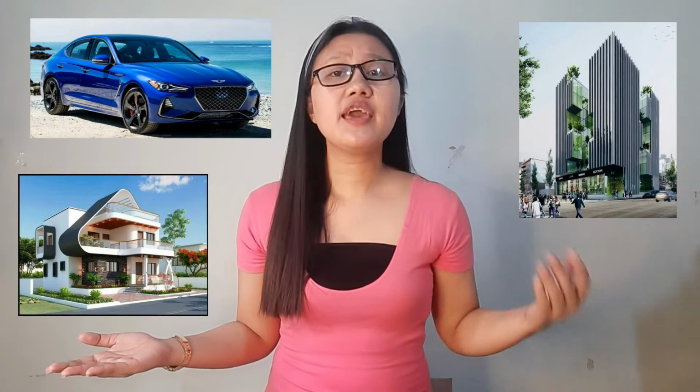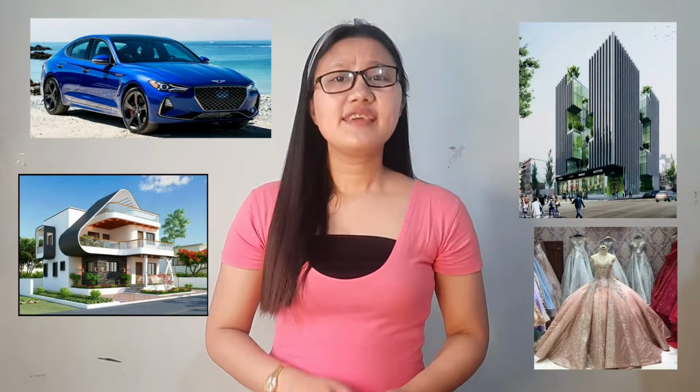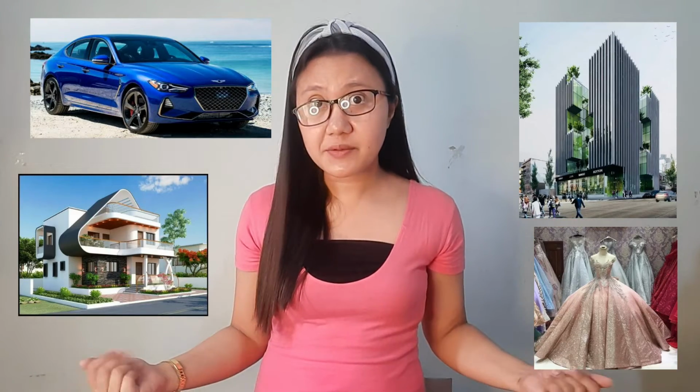Cars, houses, buildings, and fashion style. How do we make it? Yes, of course, we have to make a design first before we come up with these things. For building a car, we should have a suitable blueprint made by an expert designer.